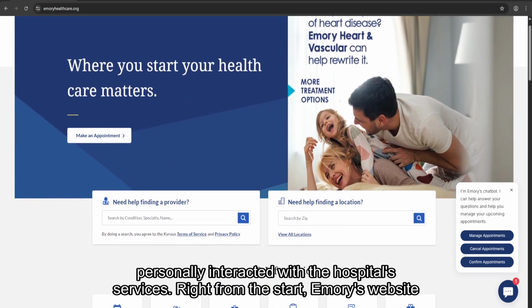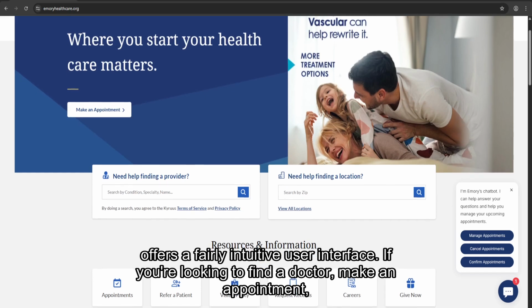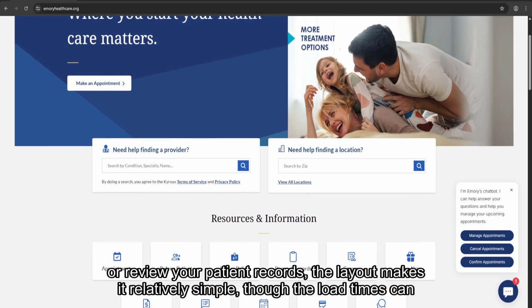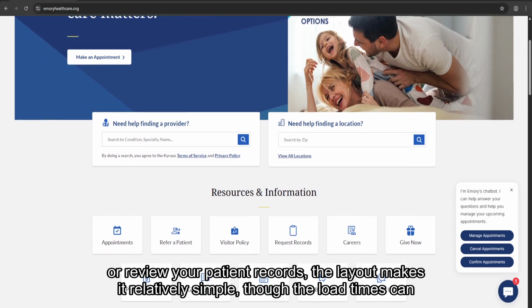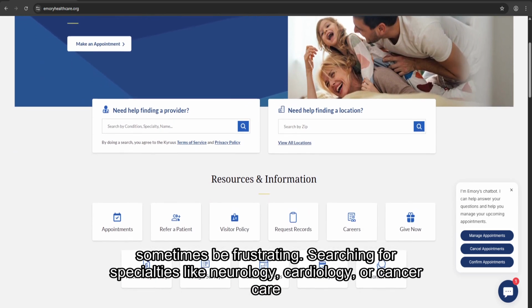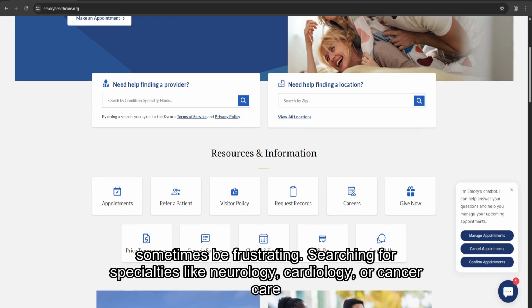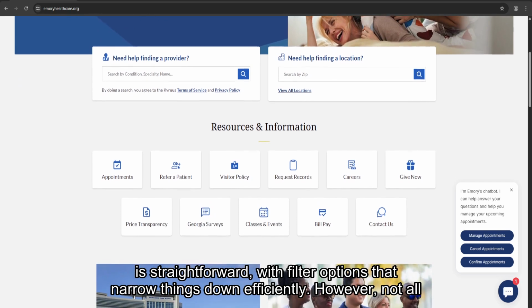hospital's services. Right from the start, Emory's website offers a fairly intuitive user interface. If you're looking to find a doctor, make an appointment, or review your patient records, the layout makes it relatively simple, though the load times can sometimes be frustrating. Searching for specialties like neurology, cardiology, or cancer care is straightforward, with filter options that narrow things down efficiently.